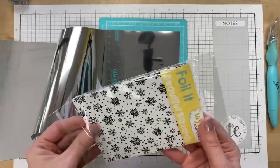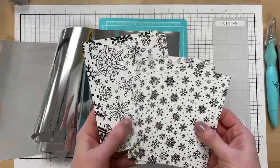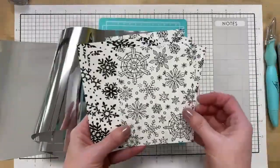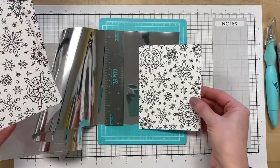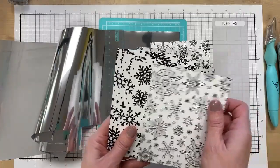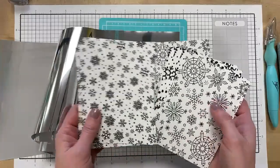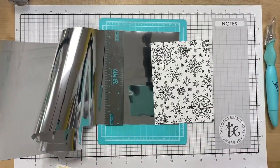Let's look at our different designs. So these are all printed with toner ink so that it works with the Foilet sheets. I really kind of want to do this one again. It's more of an intricate design, and with a solid color of foil, I think that works really well. These thicker lines I think work well with some of the shattered foils. Same way with this one, more intricate. So I'm going to try this one. I really think that one's really pretty.